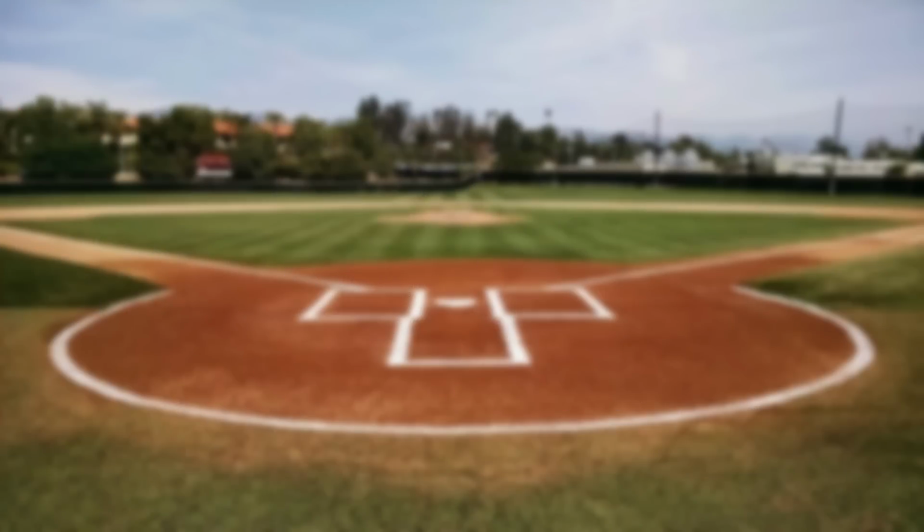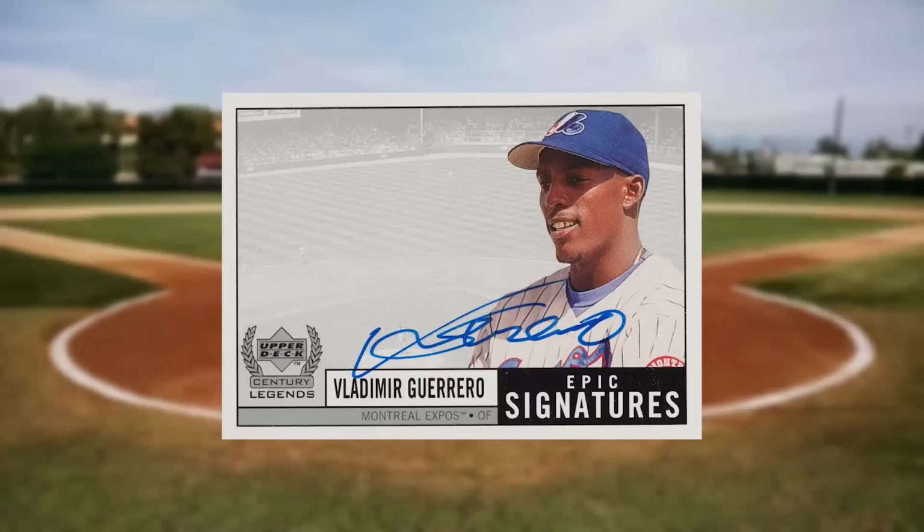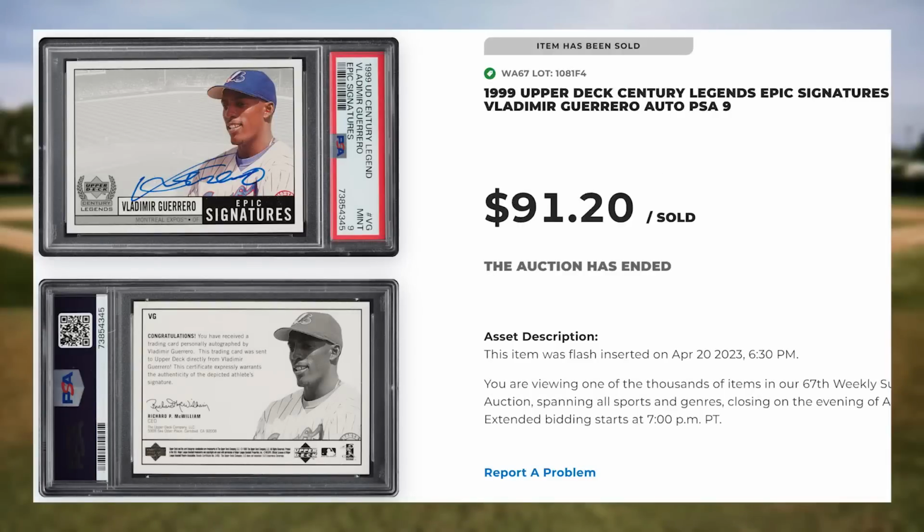Up next at number 19 is this 1999 Upper Deck Century Legends Epic Signatures Vladimir Guerrero. This was a PSA 9 and it sold for $91.20. This is the first PSA 9 of this auto to hit the market in 2023, and this price is up from the last PSA 9 that sold for only $26 on eBay back in December of last year.